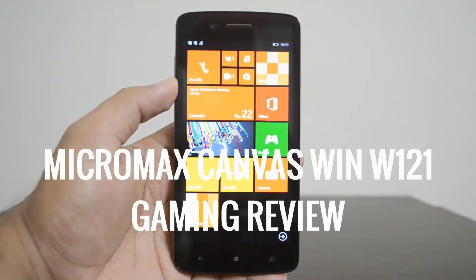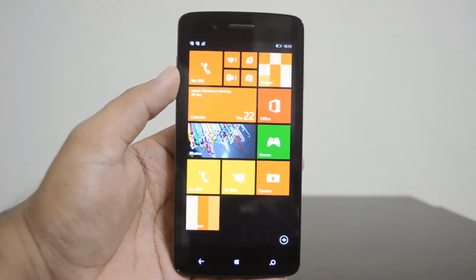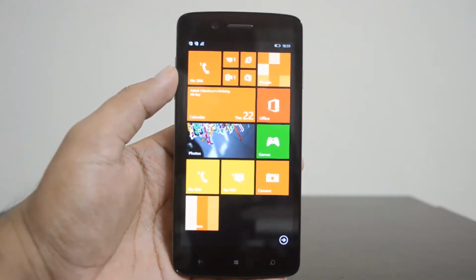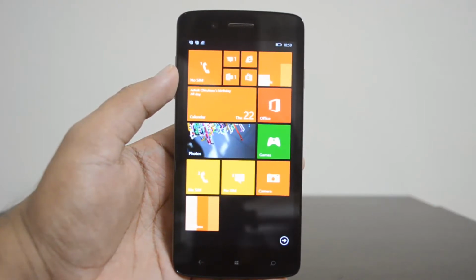We're going to check out the gaming performance of the Micromax Canvas Win W121. That's the first Windows phone from Micromax. This phone was announced a couple of months back, and now it's available in the market for 9.4K. It comes with a 5-inch HD display. It has a Quad Core Snapdragon 200 chipset with 1GB of RAM.